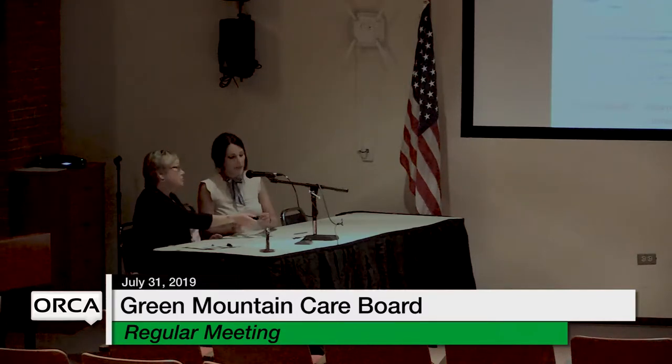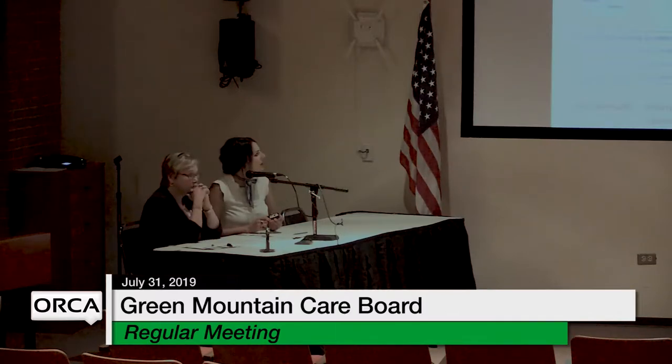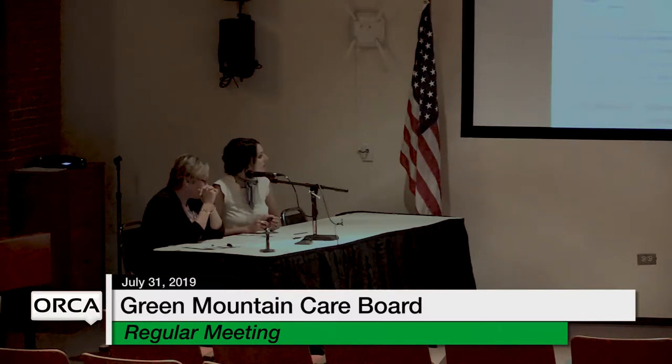And then these maps may look familiar. Marissa, one of our colleagues back at the office, put this together. It shows participation in the all payer model from performance year zero up to performance year two, and you can see how the participation is growing from year to year.